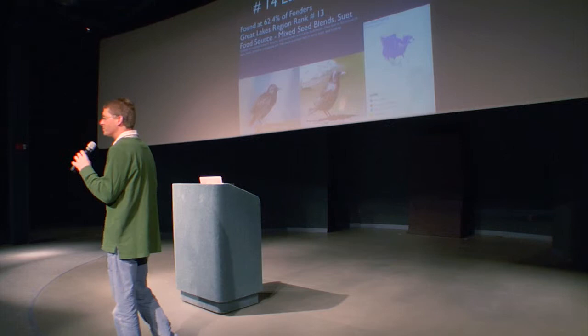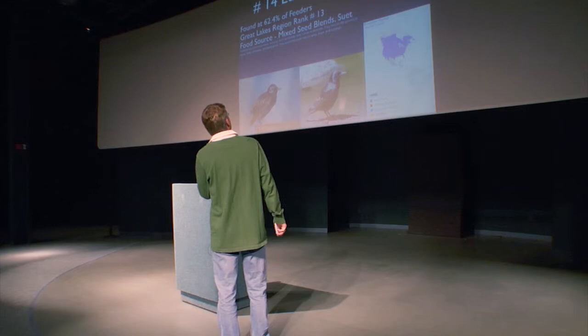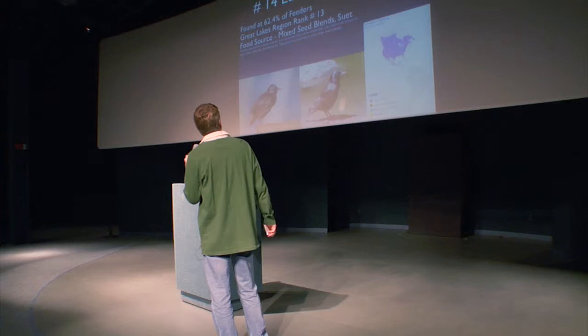But from 1890, when they released about a dozen birds, actually in Central Park in New York, they were able to then go across the entire continent within about 100 years.